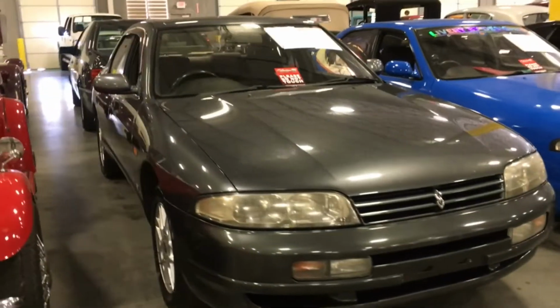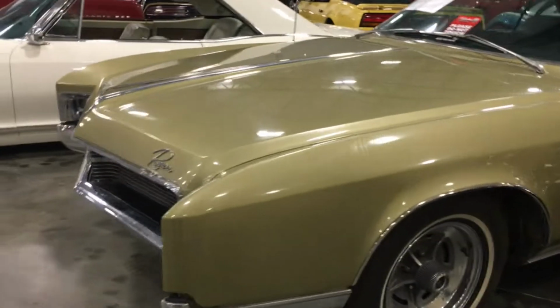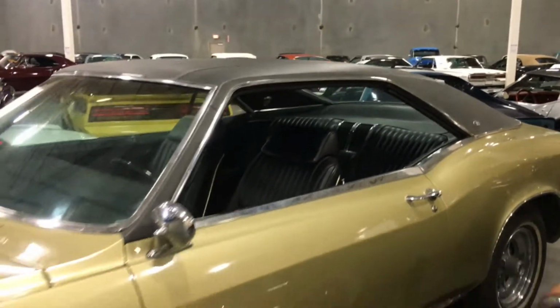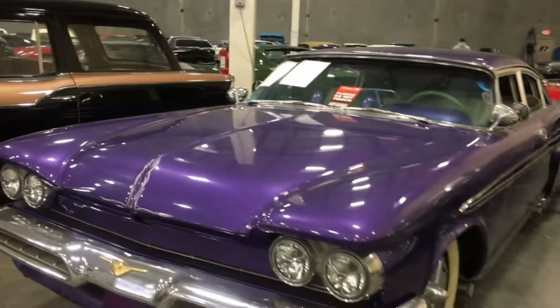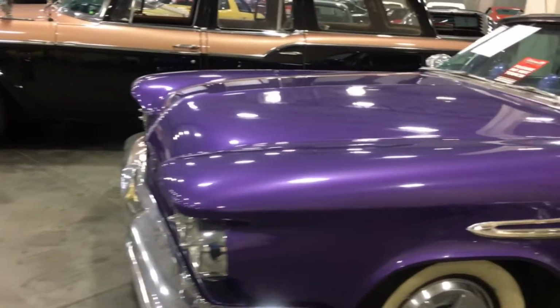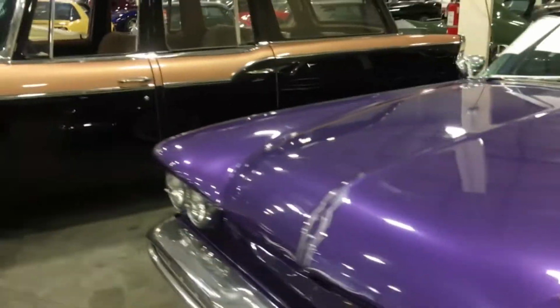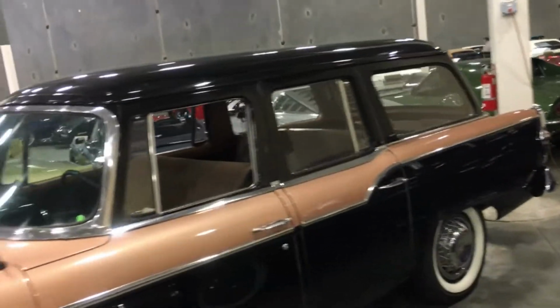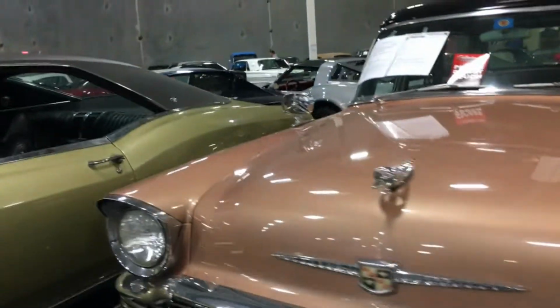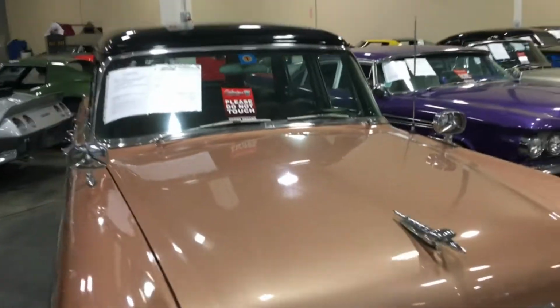Wow. Wow. Check out this Riviera. This is the one before they had that crazy window in the back. GS. This is just nuts. Look how pretty that car is. Wait a minute. Let me go back over here. Look at this Studebaker. Jeez. Oh my God. That's a large, large, large car.